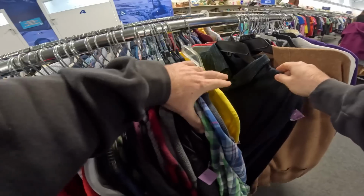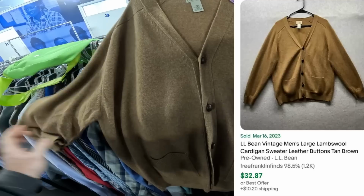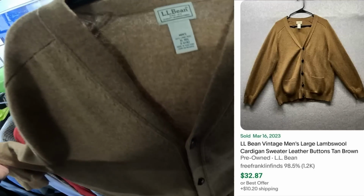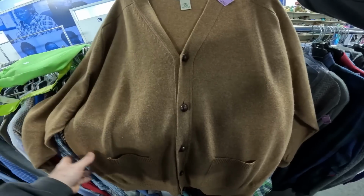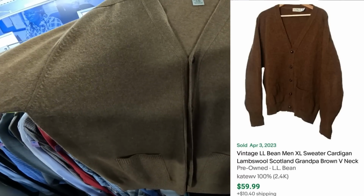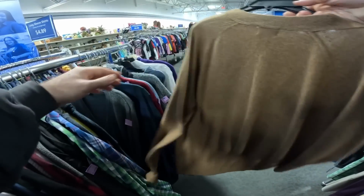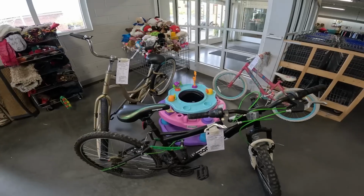Alright, going through the clothing, these right here are always a pickup. They're the old sweaters from LL Bean, lamb's wool, extra large. They sell really well, always 30 bucks. Just make sure there's no holes in them because lamb's wool does usually get some holes and wear, but other than that, they got all the buttons. They are usually 100% a pickup. So for 5 bucks, flip it into 35 all day long.